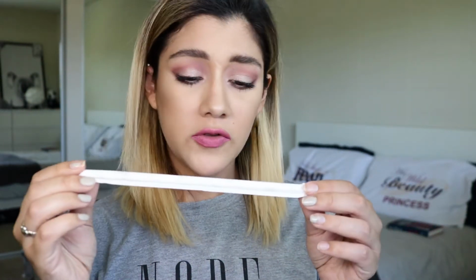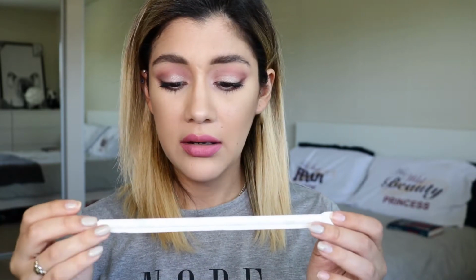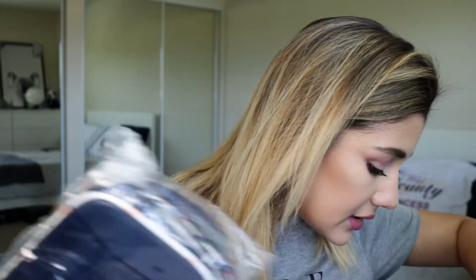So it came also with the straw. It says this straw saves marine lives. Visit givesasip.us. Not sure what that's about. Am I missing something? Alright, so the last thing in the box.